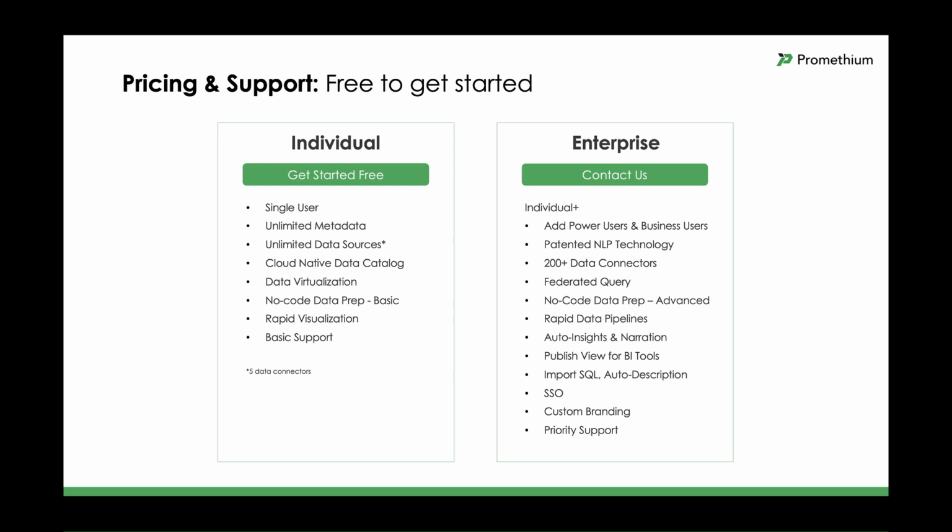Enterprise also includes world-class priority support using modern channels like in-app chat. We didn't add any pricing here, but please contact us for pricing. It's very easy to understand and easy to get started.